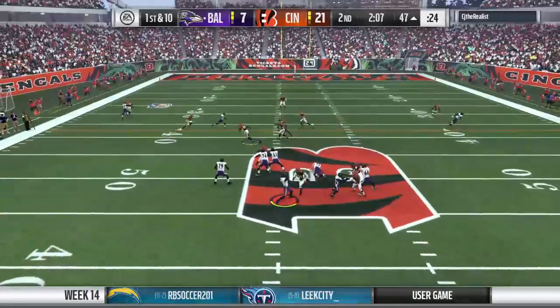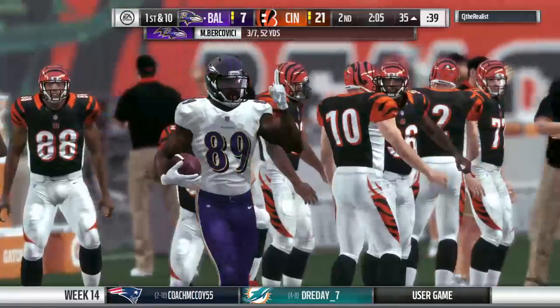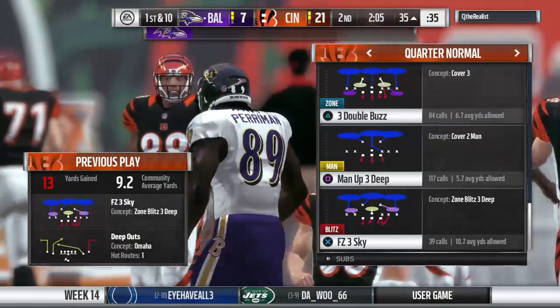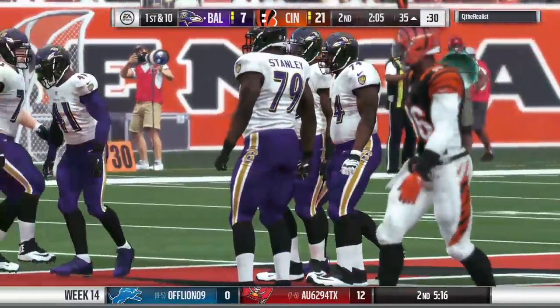They'll set up a throw. And he's got his man on the out route. Give him 13 on the pickup there. And the Ravens are going to have a first down. And now the passing game here in the second quarter is starting to heat up a little bit.